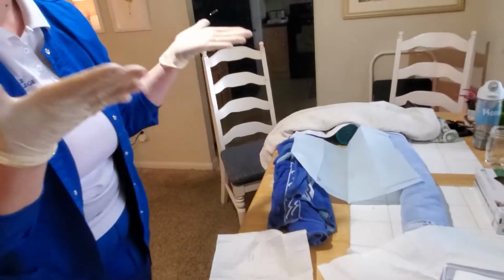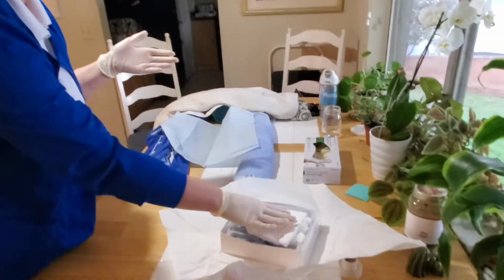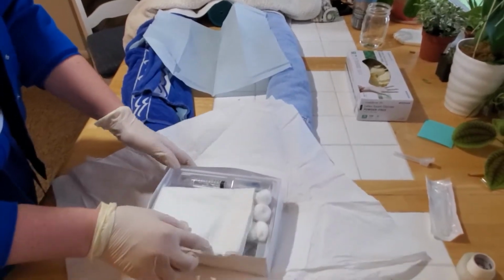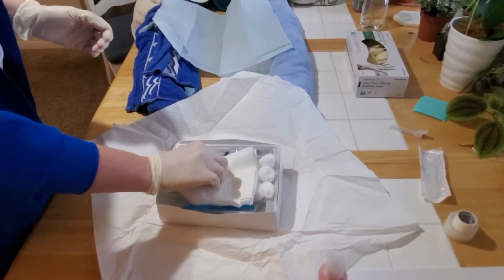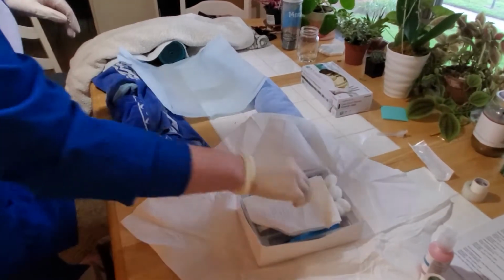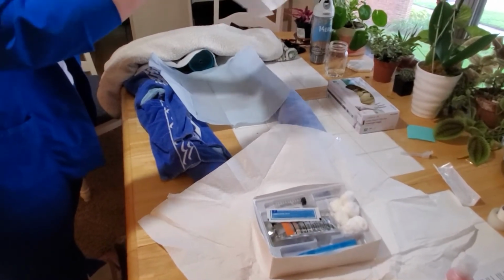Okay, so now I have put on my sterile gloves. My sterile field is still in eyesight. I can now adjust the box as comfortable for me. Actually, that's good. Okay, so now I'm going to be adjusting the sterile field right here to be comfortable. Same with the sterile drape.